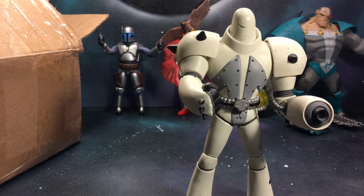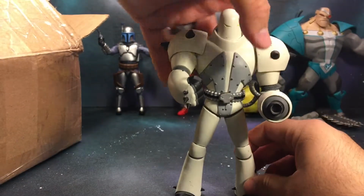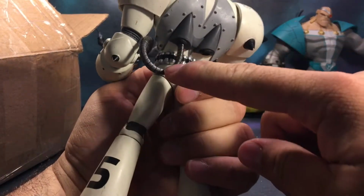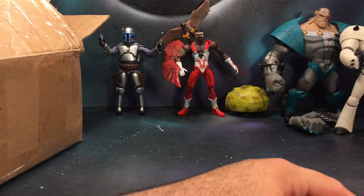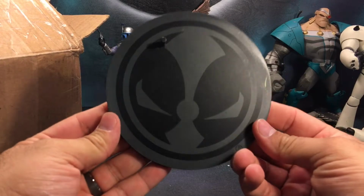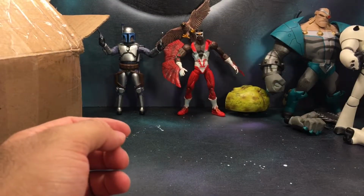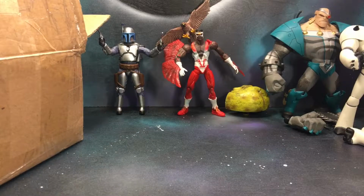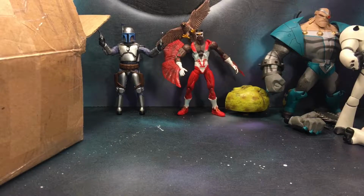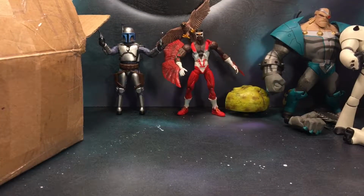Really like how he came out, and he also comes with interchangeable parts, if I'm not mistaken. I'm not sure which one. Anyways, it comes with the extra arm and the extra cannon. It comes with only one cord, so I gotta try to track down a cord for him. Fix that. The Spawn display base, pretty sure that's for Overkill. Let's see. I don't know which one's which for some of the figures. It doesn't really matter.